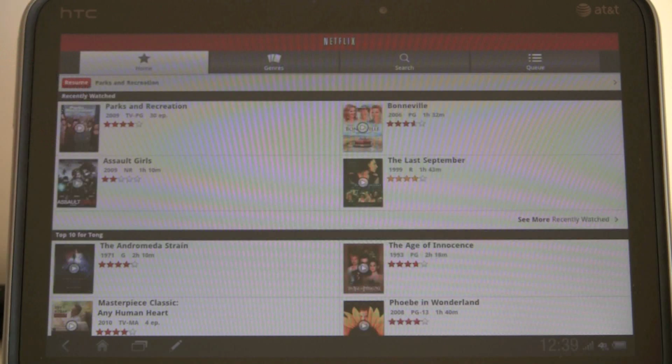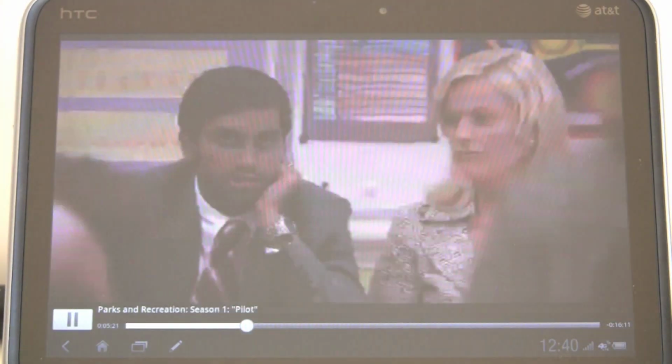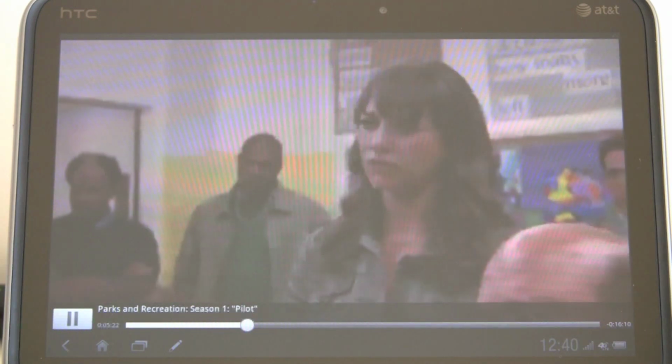So there we are. We're just going to resume the video that we'd last been watching. With Netflix, it has to buffer up to get the best video quality. It takes about 45 seconds, and you have sharp video.